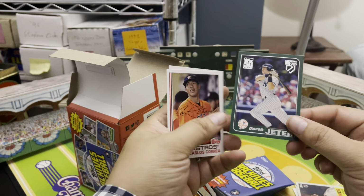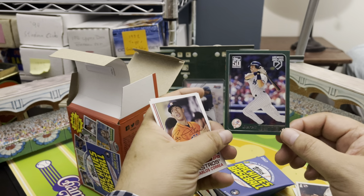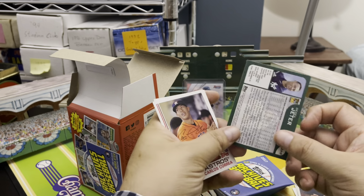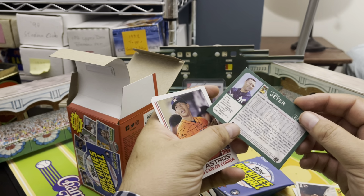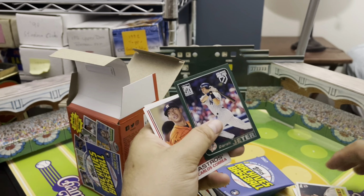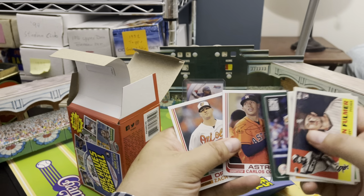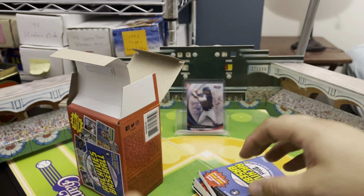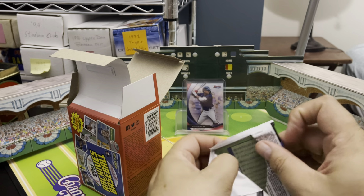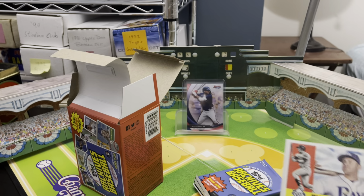Here's one of those Jeter retrospectives. Just like the Ichiro I got. I have the whole Ichiro set from 2019. This is the Jeter one, and this is a repeat of his 2002 card, I believe. Oh, is it 2002? No, 2001 Derek Jeter reprint. Okay, that's interesting. Another Carlos Correa, and then a Zach Britton. All right, so we did hit one of the Jeter reprints. I don't think there's any real value to those, but they're fun to see.